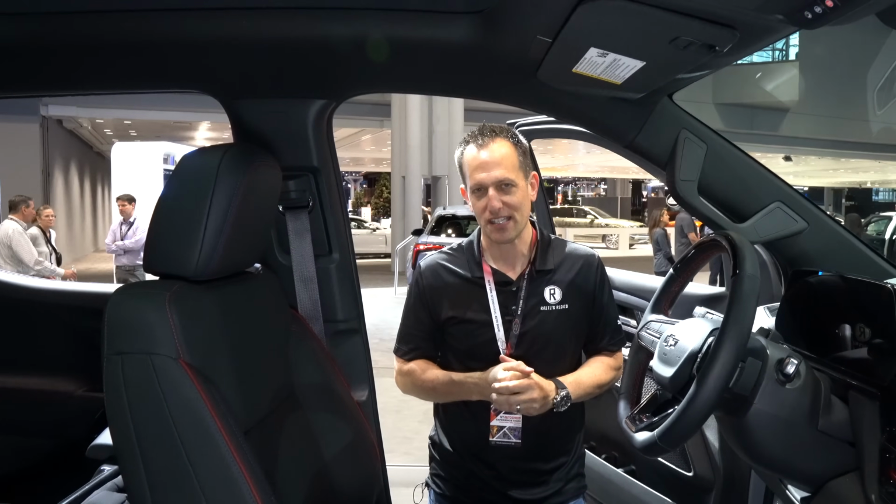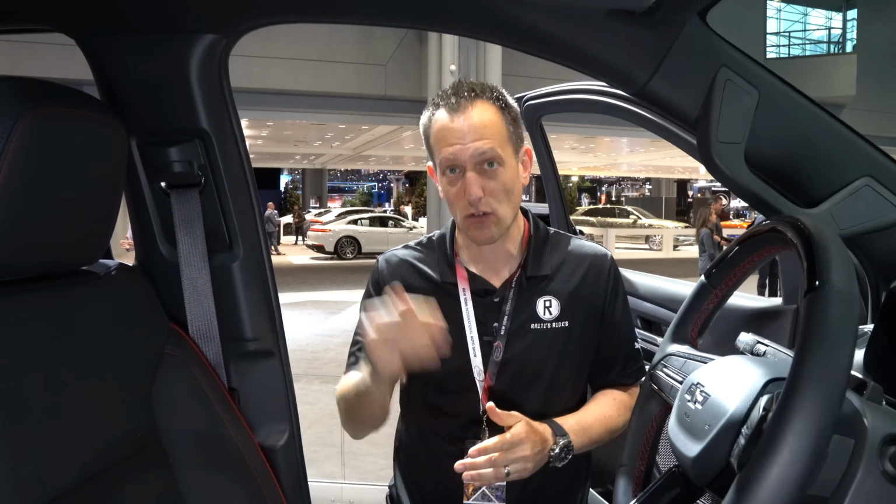How much is the RST? MSRP for the way that this one is spec'd is $106,000. Remember, it is that top trim. The work truck comes in at $74,000. But let's see how it compares to the competition.